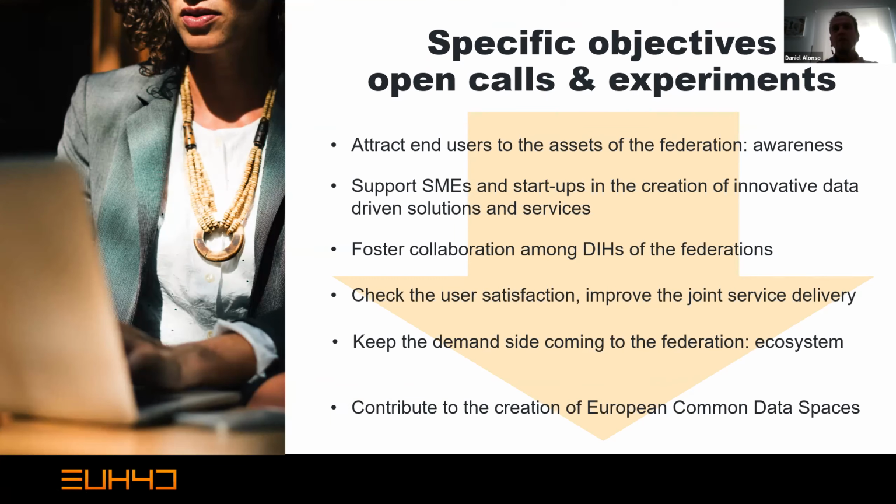But also I want you in the experiments to foster collaboration among the DIH in the federation. And I will come back to this point later in the presentation. This is why each experiment has to include at least 2 services from 2 different DIH, because we want to foster this collaboration among the different DIH of the federation. But also, during the experiment, we will check the user satisfaction of the people involved in the experiments, because our idea is also to use the experiments to improve our service delivery.